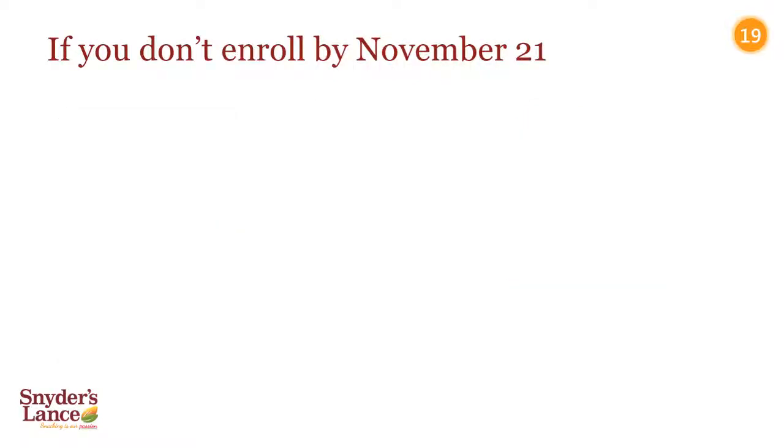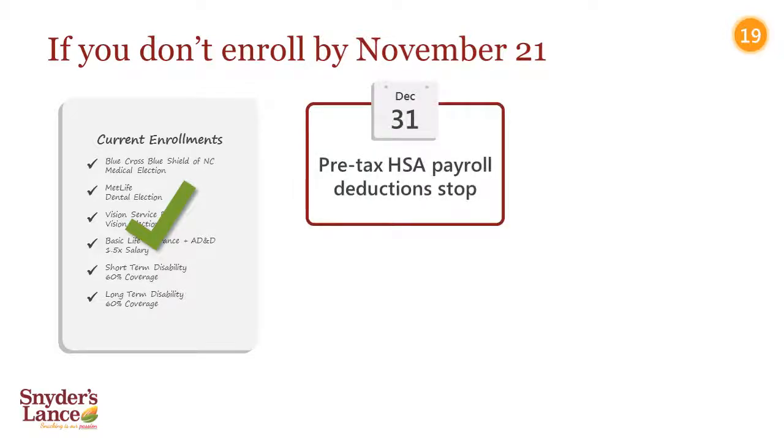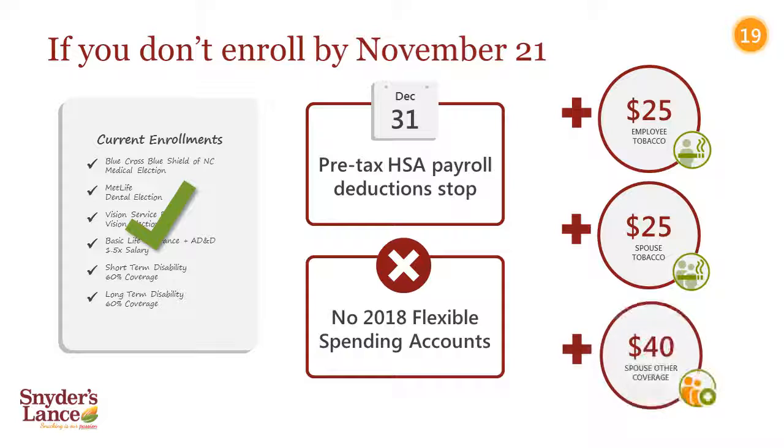Similar to past years, if you don't log in and complete the enrollment process before open enrollment closes on November 21st, you'll keep most of the plans you have today, with some important exceptions. Your HSA contributions will stop, you'll miss out on flexible spending accounts next year, and depending on who you cover on your medical plan, the employee tobacco user surcharge, spouse tobacco user surcharge, and spouse other coverage surcharge may be defaulted and charged the entire year. It's in your best interest to log in and enroll, so don't let open enrollment pass by without completing the process. And remember, you must certify your tobacco user status every year during open enrollment.